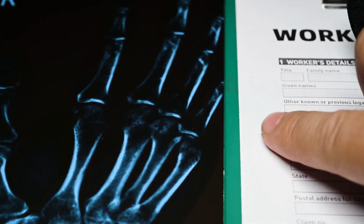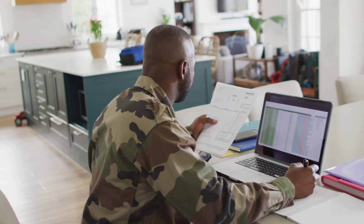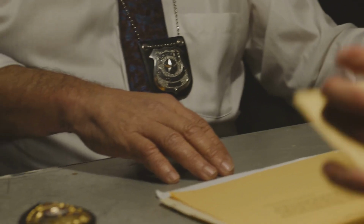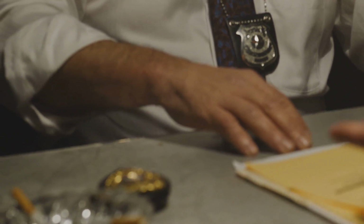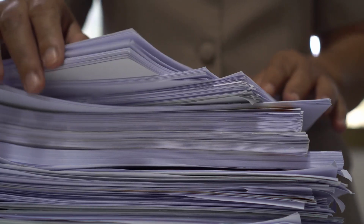Once your claim is prepared, it's time to formally submit it to the VA. You can do this online, by mail, or in person at a VA regional office. After submission, the VA will review your claim and supporting documents. This is where the importance of thorough documentation becomes evident.